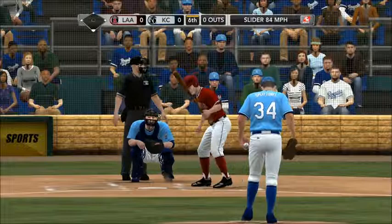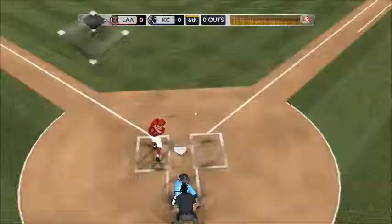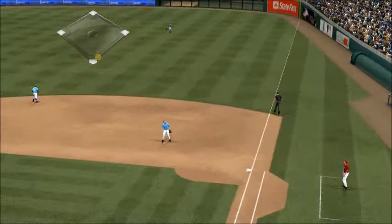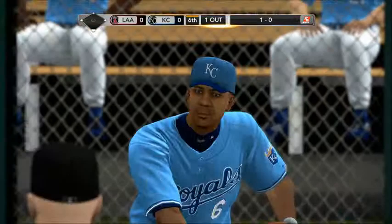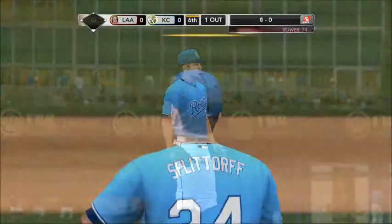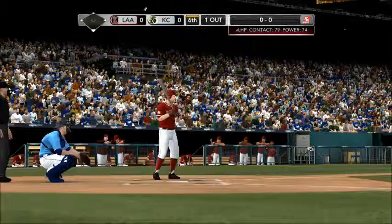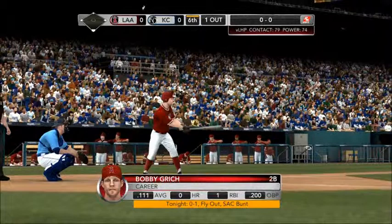1-0 on the way. Swings, hits this one in the air down the right field line. And he makes the catch, one down. It's going to be Gritch. He flew out his last time up. Bases empty with one away. Here's the first pitch. First pitch, a changeup outside, 1-0.